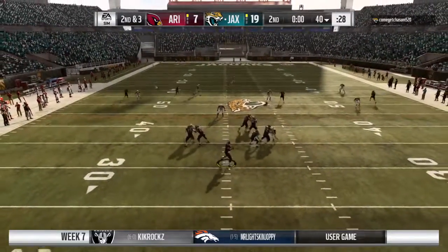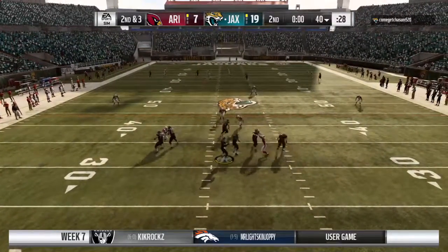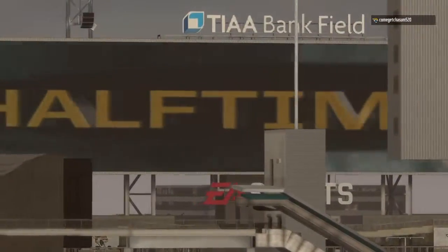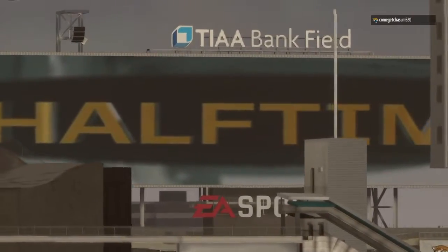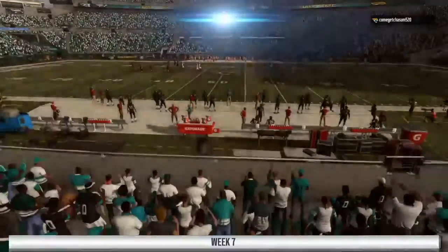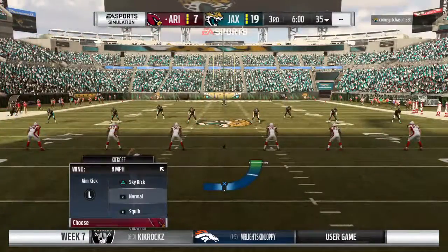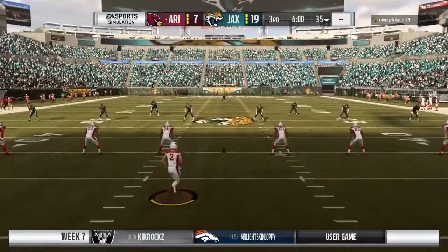A final shot before half for Wentz. Going up top, and this one is incomplete. So we hit the halftime break here in Jacksonville with the Jags on top. As we send you a couple hours south of here to Orlando, that's where we check in with a coach and our EA Sports halftime report.